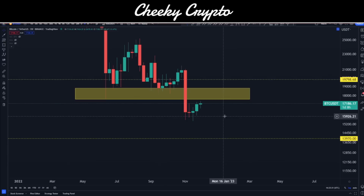So in my position here, or at least in my opinion, I do think that we are likely to see a pretty weak close for BTC. And I do think that we're going to see a very bearish week ahead as we look to close off 2022.